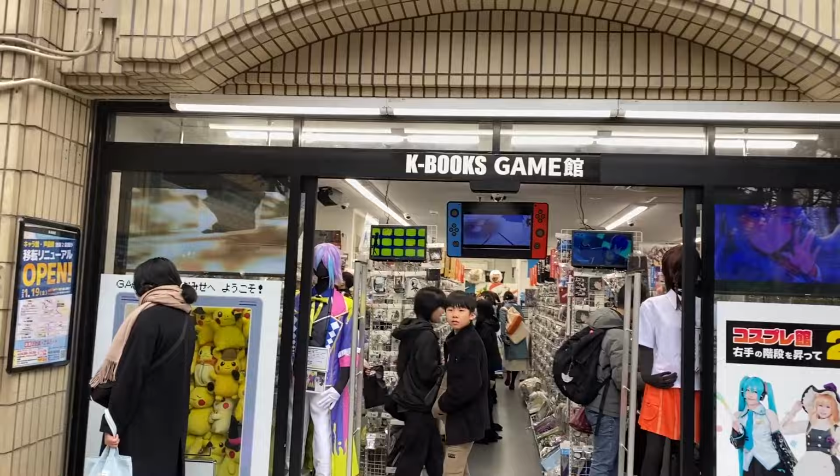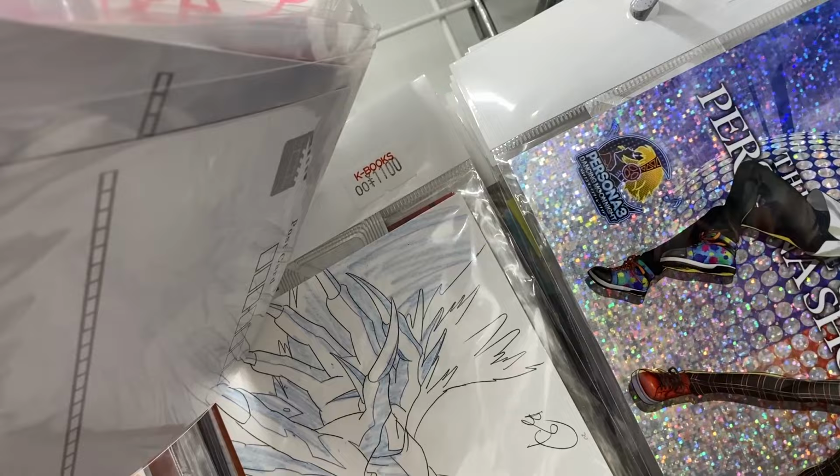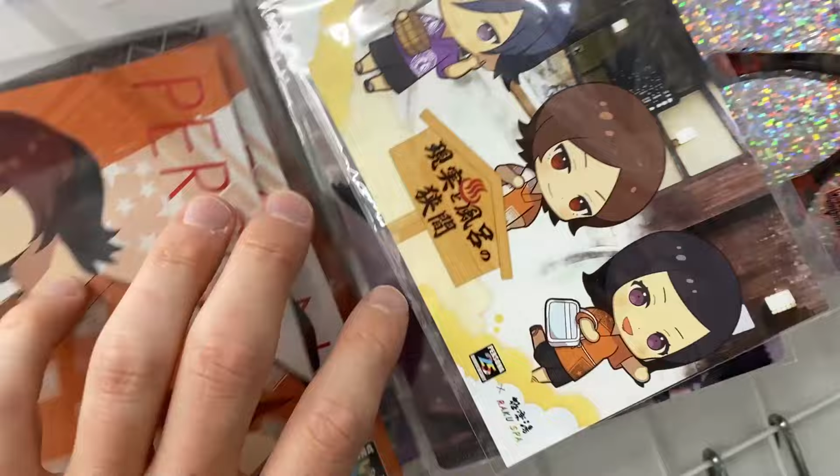I think this postcard's really cool. I think it's Joker, the Joker Persona. I can't remember what it's called. Arsene or something. $11 though. Ooh, I don't know. Not the biggest fan of Persona 5. I want to get the Tokyo Tower ones, the limited ones. I wonder where they are. They're probably here, no? Where are they?